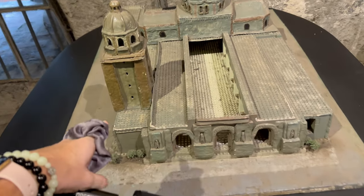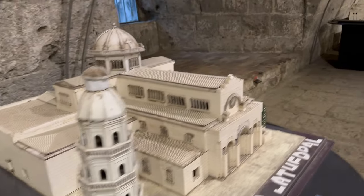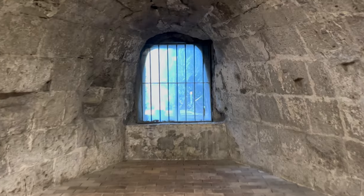Look at this, this is all Lego. It's all reconstructed of Lego. That's incredible. I used to absolutely love Lego when I was a kid. Very pretty in here too. Let's go see out here with this window.